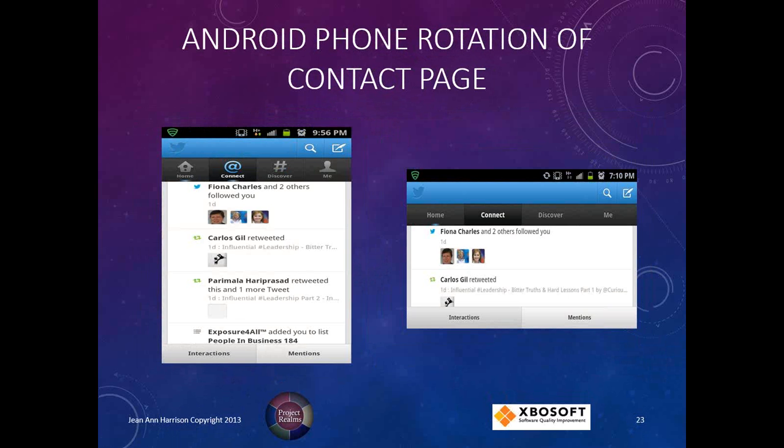These examples right here, I think, show that somebody might use it in a landscape form, and they prefer it that way because for them it's easier to use. But I personally want to see it in the portrait form because I want to see more.